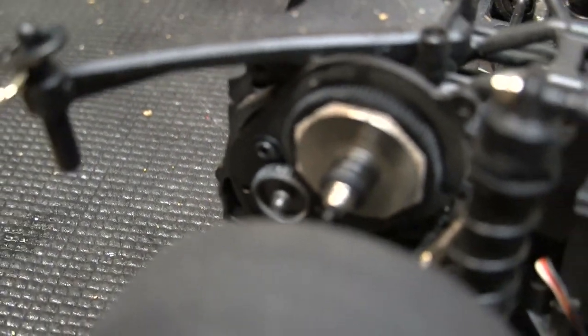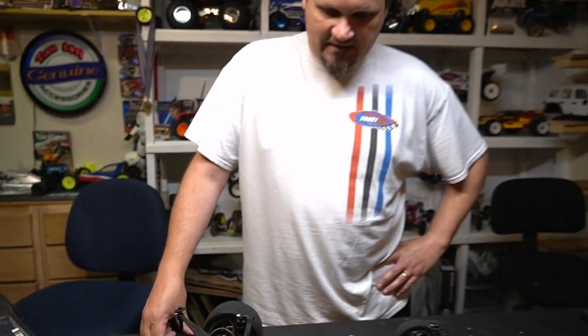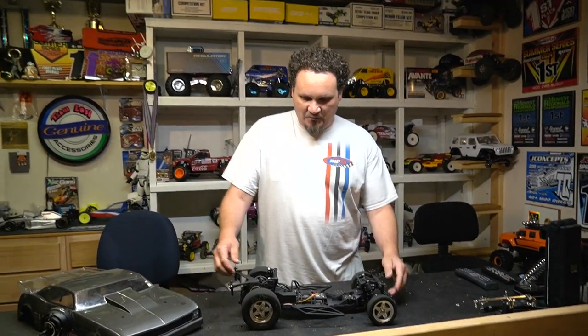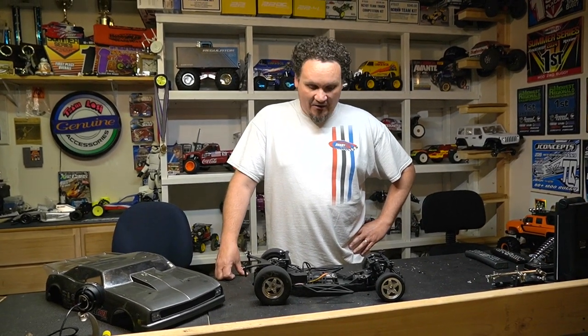We geared it 76/32 with a Hobbywing motor, and he was flying all day. Got really good reaction times, and just made it work. So pretty outstanding first run with our brand new Losi 22 no prep drag car.